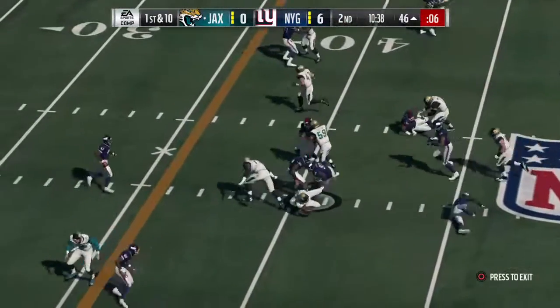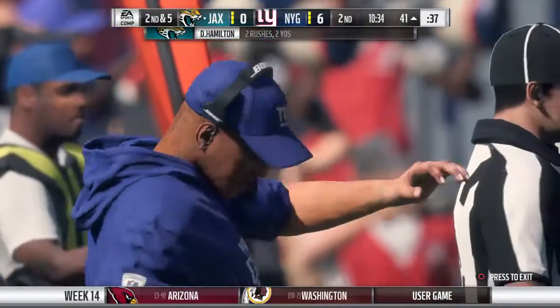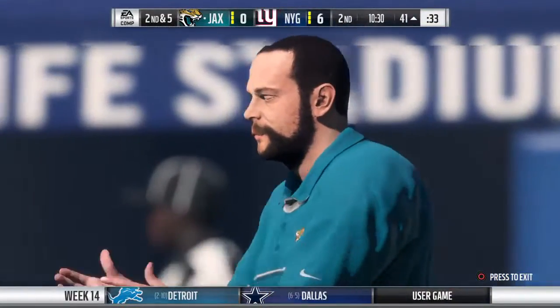First down, they'll run it on the draw play. And he's going to fight his way forward here for a modest gain. 5 yards is the tally on first down. That brings up 2nd and 5.